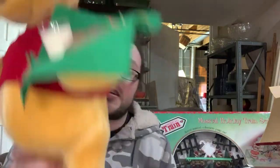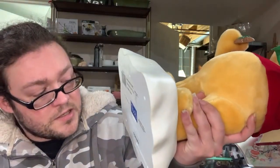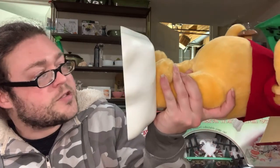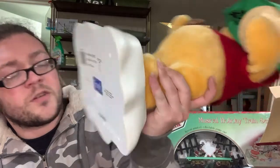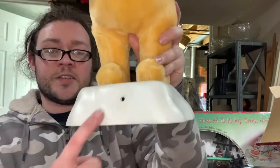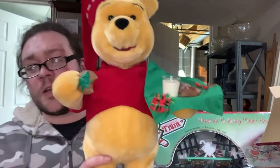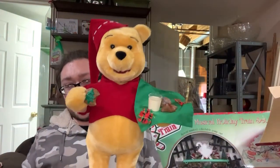And I thought he was gonna have an adapter, but he is battery powered. He takes 3 C's and Telco customer service. To activate, make a sharp noise or movement in front of the sensor, which is obviously right here. But yeah, so I'm gonna turn him on and let you guys watch what he does.